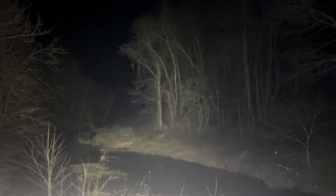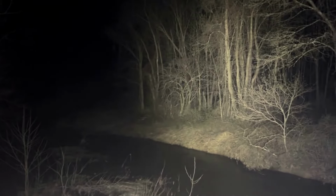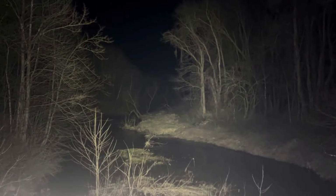The creek is flowing real good. But I am not catching anything on the thermal. So let's go over here to our other side. It's kind of slanted going across this bridge. This is the woods I was just walking up in, right up here. Just maybe a football field away to this bridge.